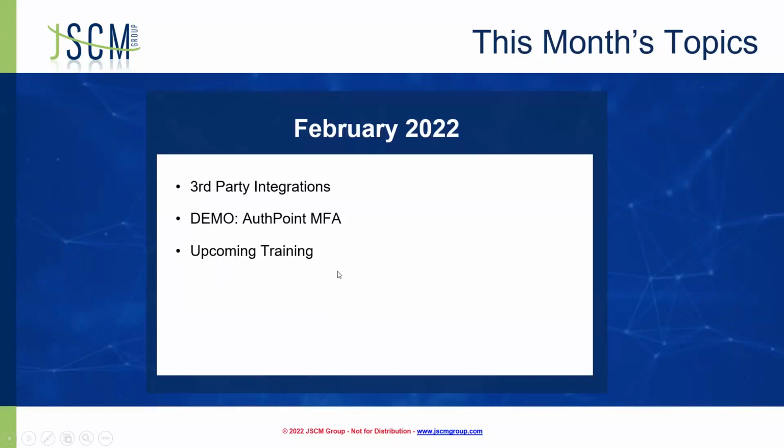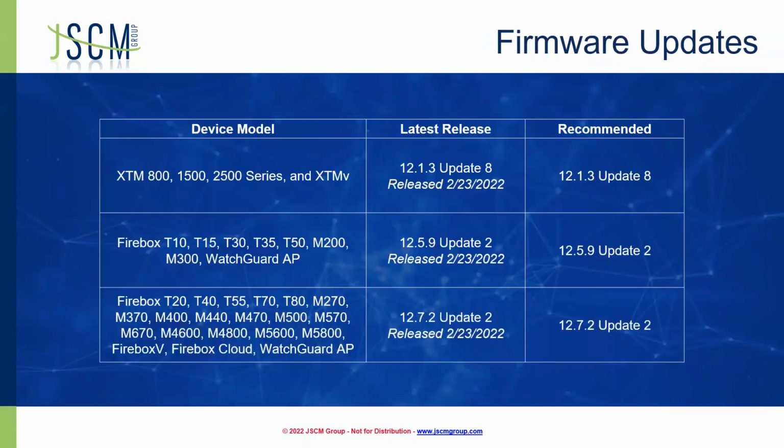So our topics this month, we'll talk about some firmware. I've actually got a little bit of new information that I'm going to be throwing in here that we had not initially talked about for the webinar. We're going to be focusing on a demo this month of OffPoint, and then as always, we'll talk about our upcoming training.